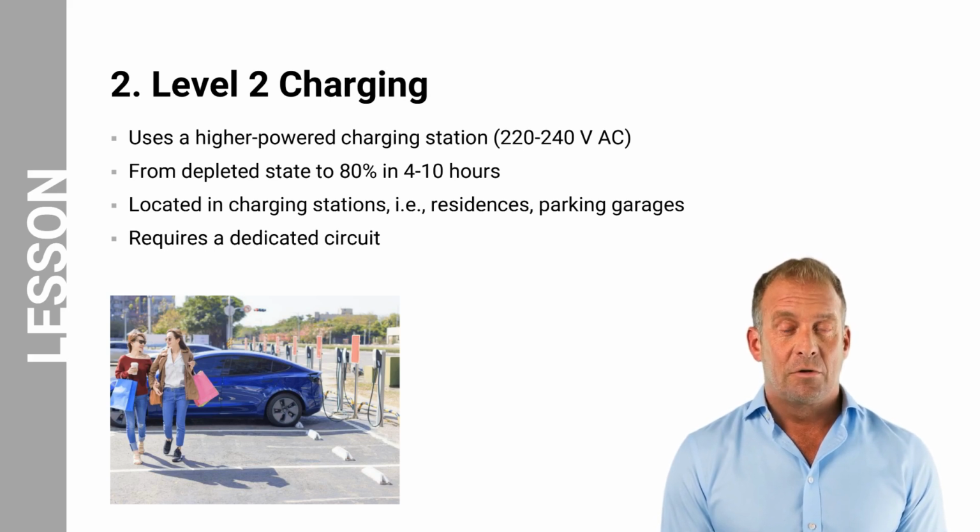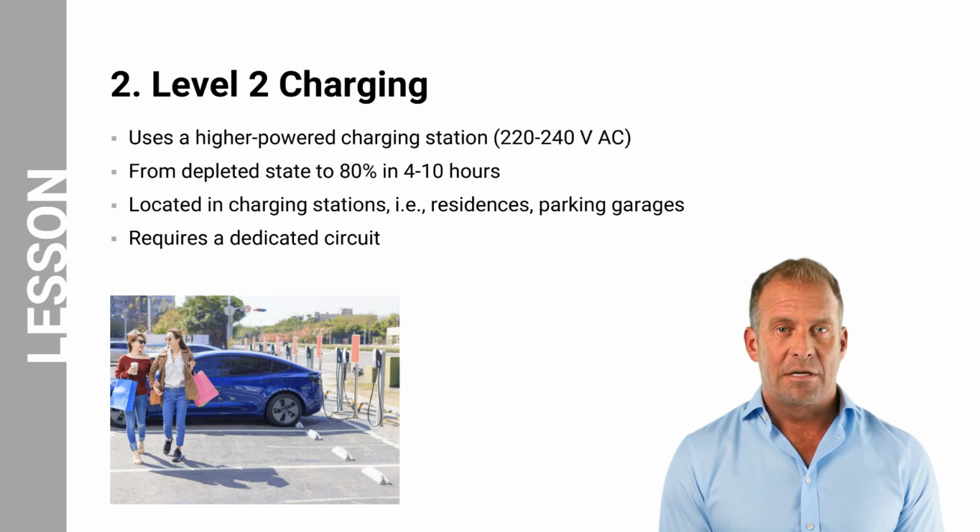Level 2 charging utilizes a higher-powered charging station operating at 220 to 240 volts AC. Level 2 chargers provide faster charging compared to Level 1. Level 2 charging can take approximately 4 to 10 hours to reach 80% charge. Level 2 charging stations are commonly found in workplaces and public charging stations such as offices, grocery stores, leisure facilities, car parks, and residences that are equipped with dedicated circuits for 240 volts AC.